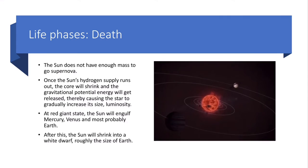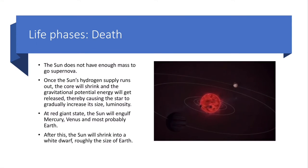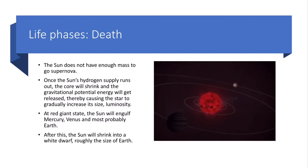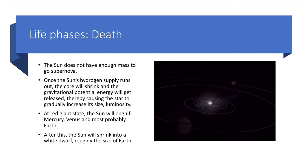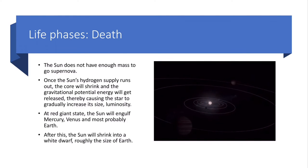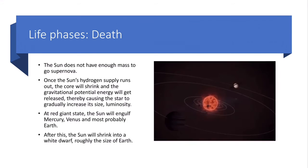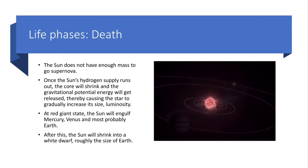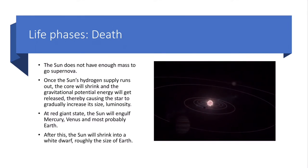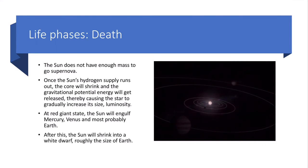Now, as we come to the death of the star, the Sun will not go supernova like larger stars. Basically, it still needs to be 9 times bigger, roughly. Instead, when the hydrogen supply starts to run out, the core will shrink and fill up with helium, and the gravitational potential energy will get released, causing the star to increase its size and luminosity and turn into a red giant. It will probably engulf up to Earth in terms of the planets that it will affect, and after this it will shrink into a white dwarf, which is ever so slightly bigger than Earth.